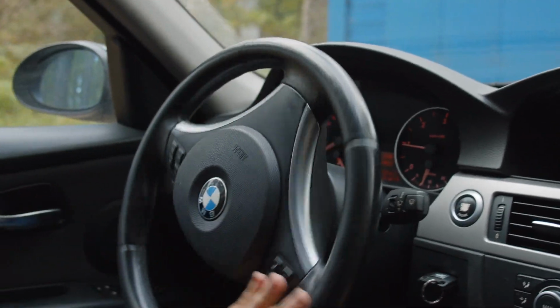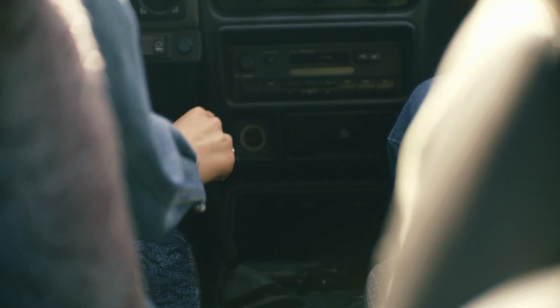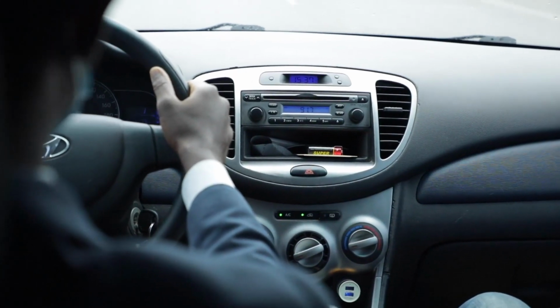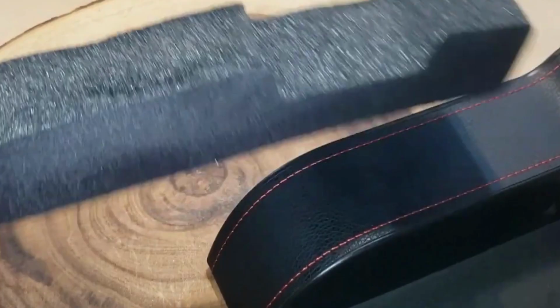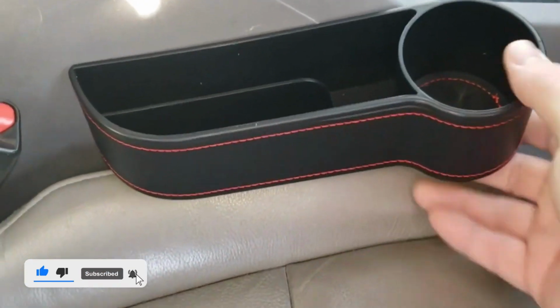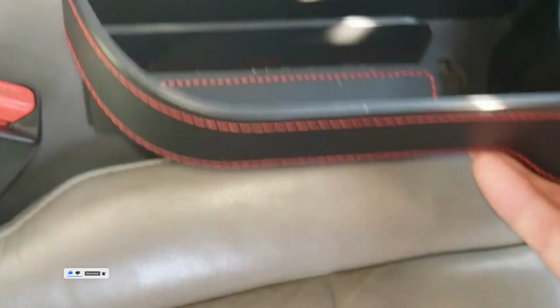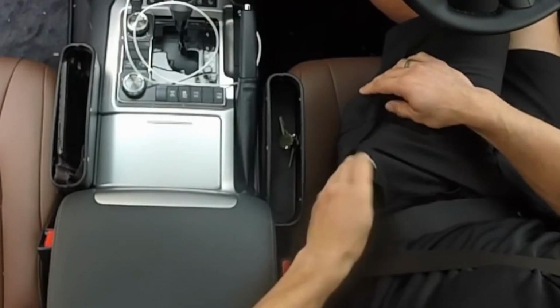During a smooth drive in your car or truck, or during a long trip, there are few things more annoying than dropping your smartphone between the seats and having to stop and look for it while moving your seat. The solution to these problems is the car seat gap filler, which fits around your seat belts and stops any items from falling to those inaccessible spots, saving time and patience.